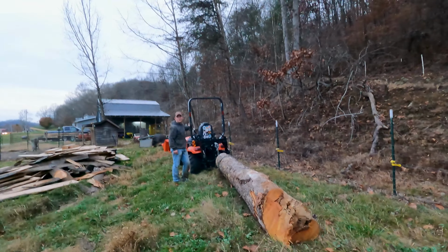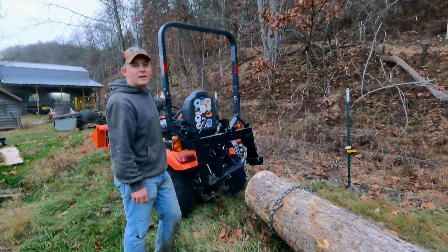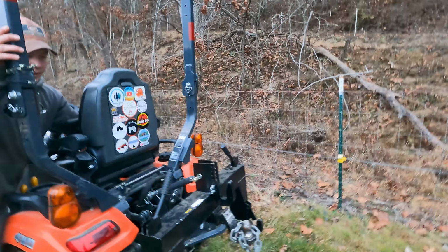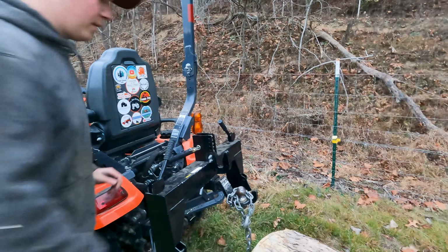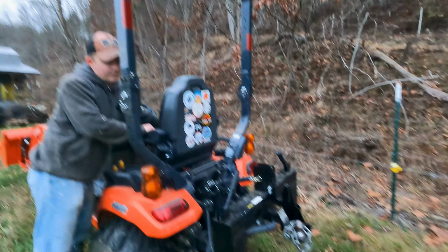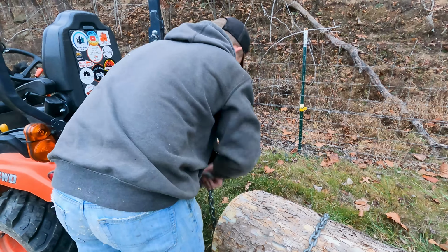What's the problem? Can't get unhooked. Why not? Because I'm out of room to pull forward. I mean, I guess I could probably... Well, drop it down. Unhook, drop it down enough to where you can for sure get it unhooked. All right, unhook your chain, throw it down.